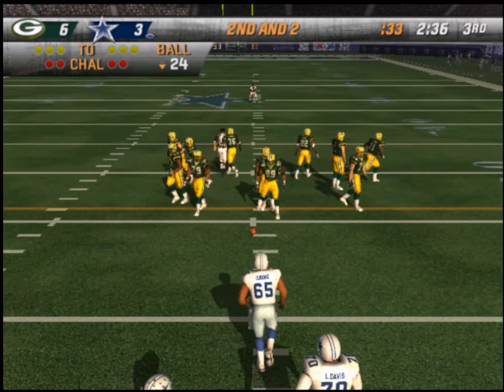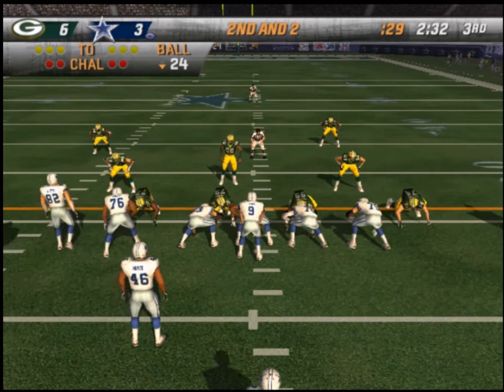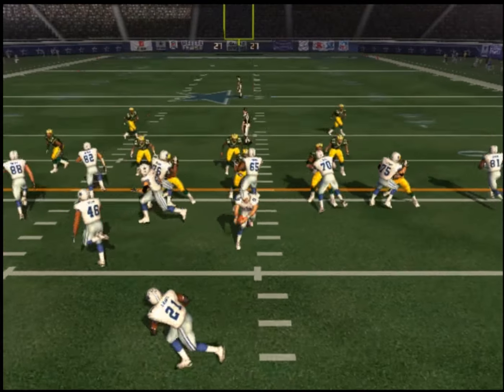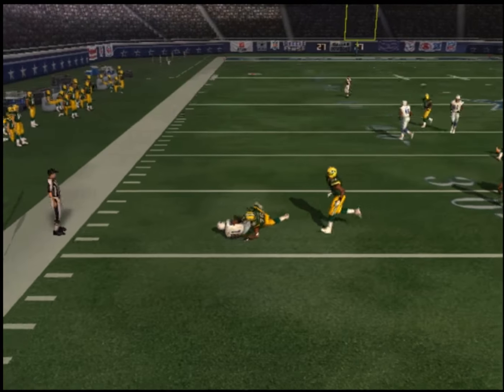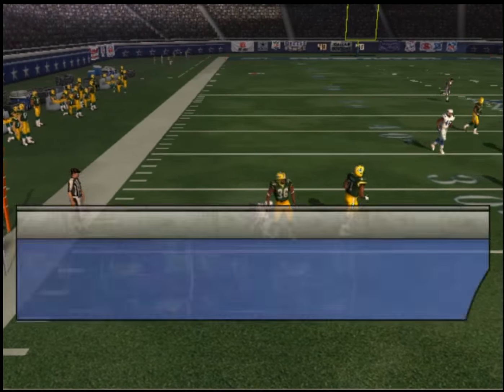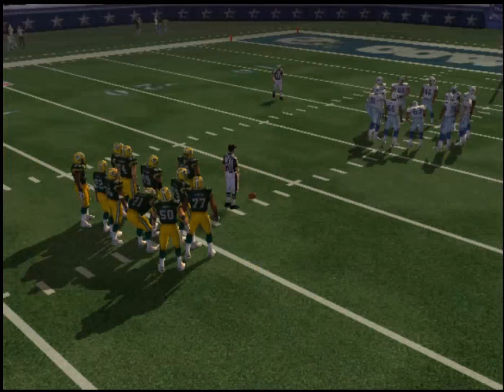Second and 2. Ball on the 24-yard line. There we go. The Packers line up in a 4-3. Collins records the tackle at the 27. Now let's have a look at what our runners have done up to this point.